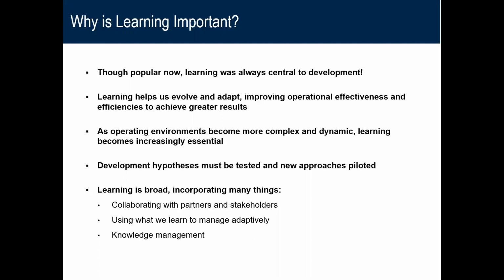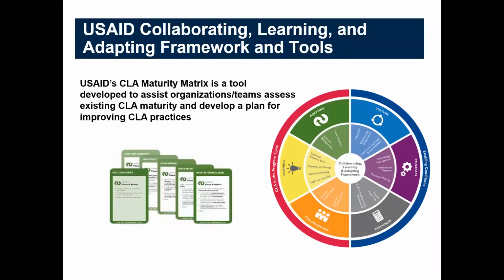And I will end with talking a little bit about the USAID collaborating, learning, and adapting, the CLA framework and tools. This comes out of the USAID Learning Lab, which has been a really great repository and resource, and I have shared it in my resource list. If any of you are ever curious about how to get started with learning, they have some really great, basic tools to get your program started.